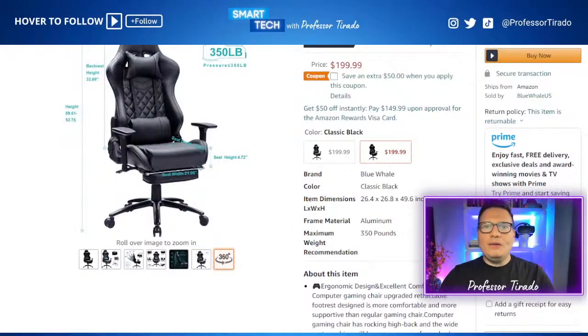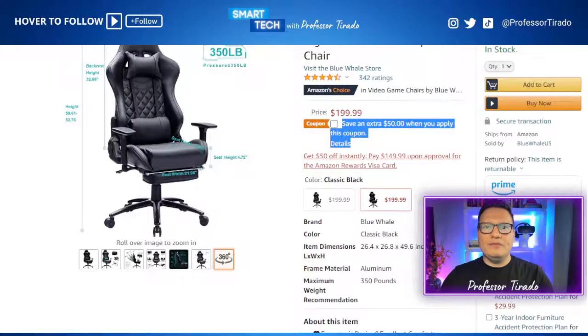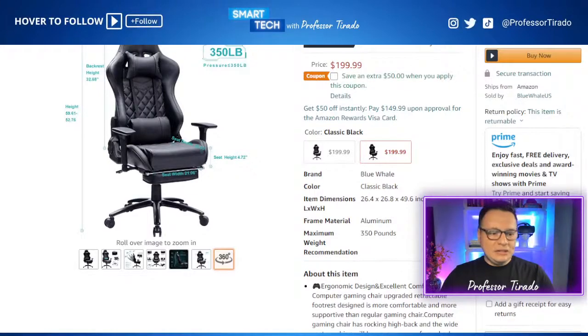So hopefully you're having a great day. And also you can see here, here's a $50 coupon, as I was mentioning before. If you're looking for any deals, many times the products have built-in coupons. Actually, I saw one yesterday for about $100 off, which I thought was amazing.